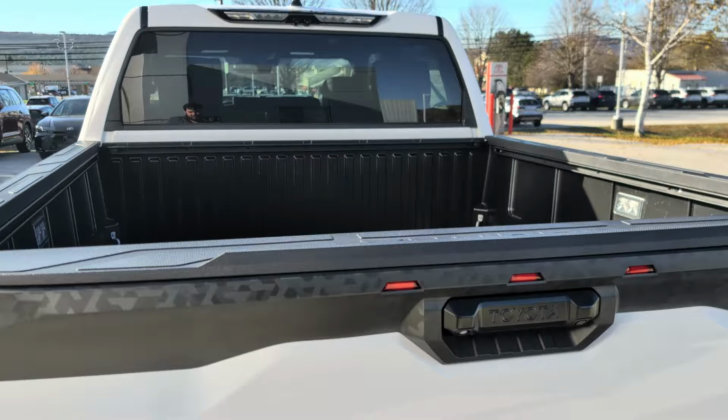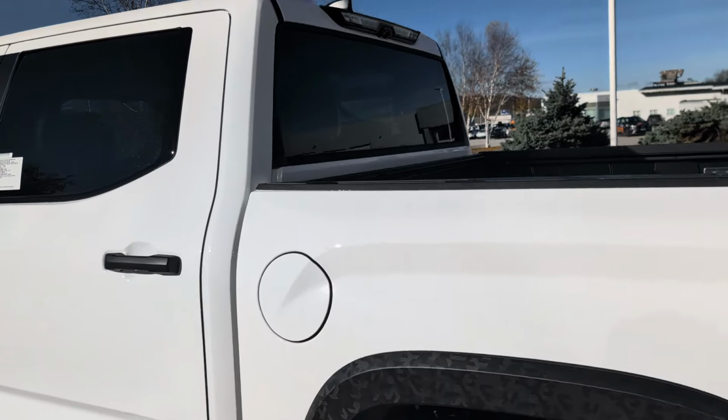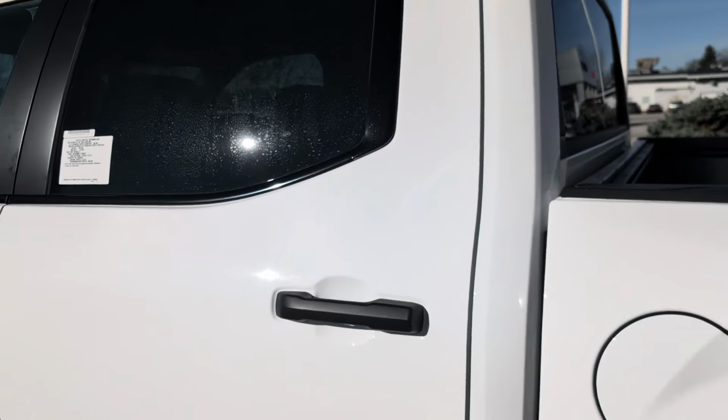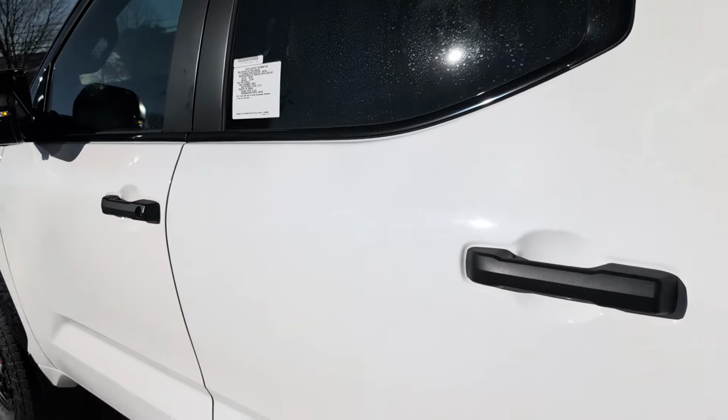Now, part of the reason why this vehicle is so popular is because of the usability. Not only is it kind of a performance vehicle, not even kinda, it is a performance vehicle, but you also have tons of storage and space in the back here. So let's swing and open these doors.